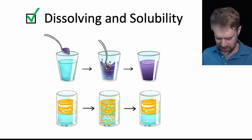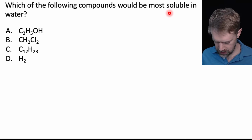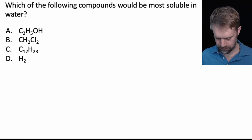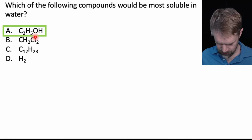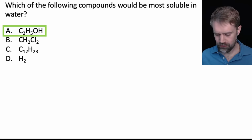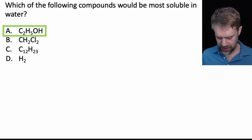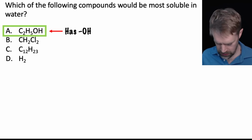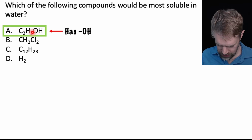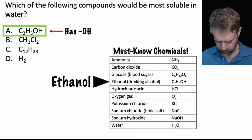All right. The next key topic: dissolving and solubility. Which of the following compounds would be most soluble in water? And it is A, C2H5OH. There are a few things to look out for in a chemical formula that tell you that chemical would be soluble in water, that it could dissolve in water. One of those keys is an OH, and we see that here in this chemical formula. It's one clue that the chemical can dissolve in water.